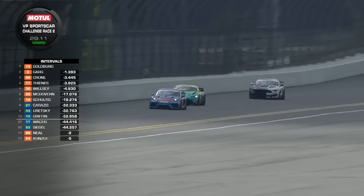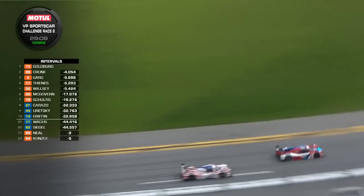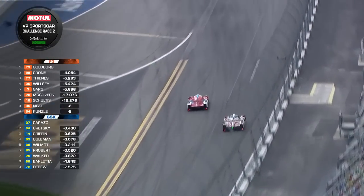Yeah, it is. You want to get on with it. Some of these drivers have been used to longer races and others not.